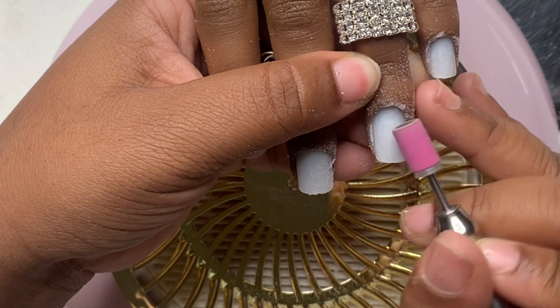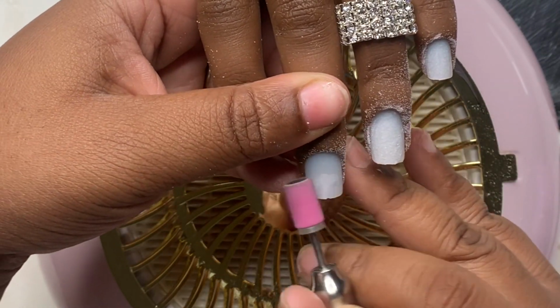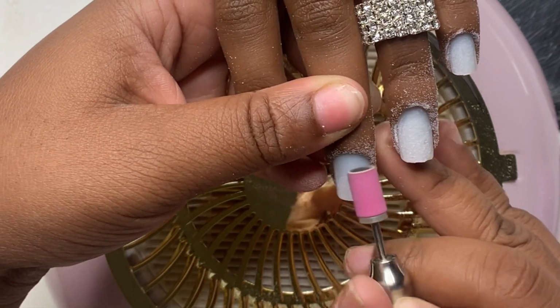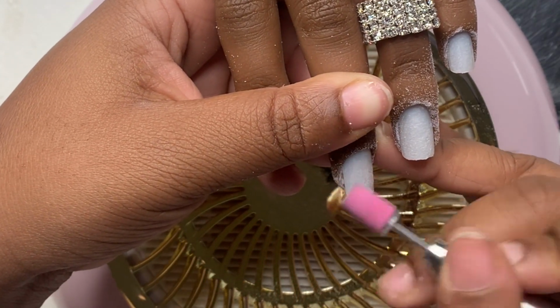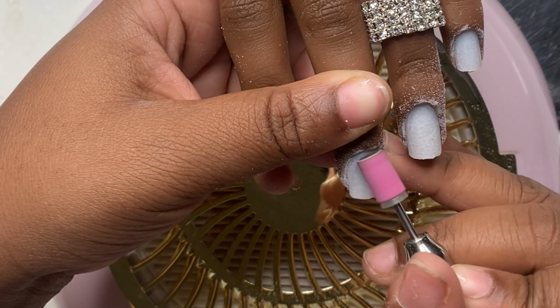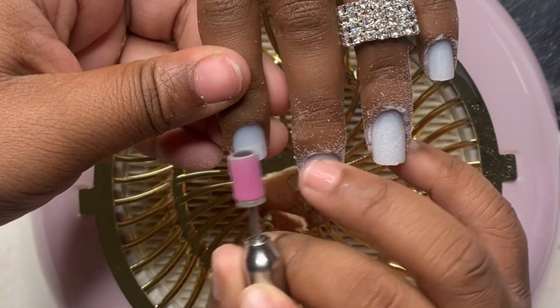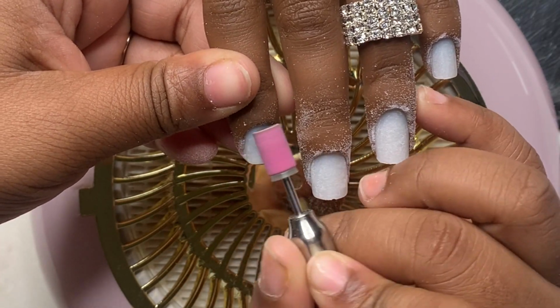And I'm like, yeah, I'm a drill queen. So I use my drill a lot. I know a lot of my clients don't like that, but I feel like it's because they're used to going a lot of places where they just throw the nails on and don't really drill. They don't try to get it smooth or anything like that. But that's neither here nor there.